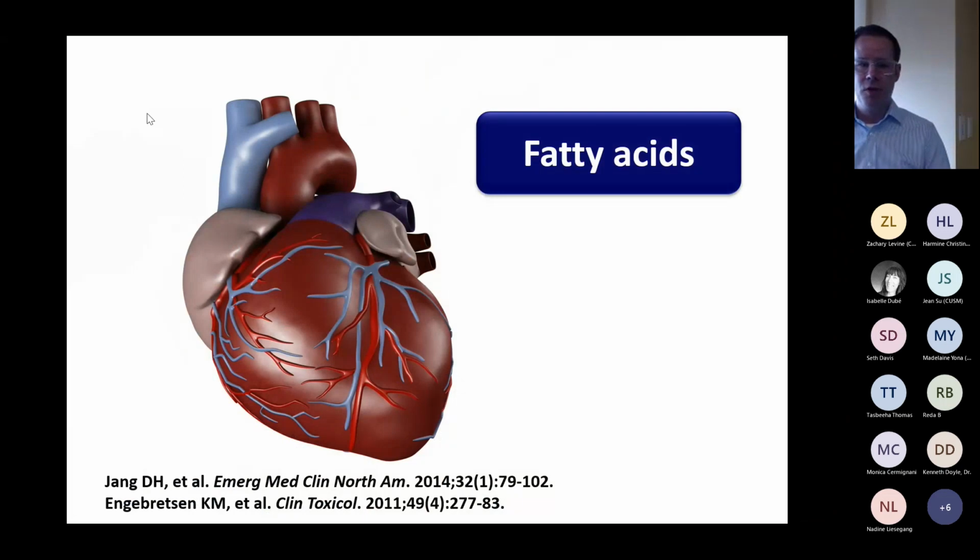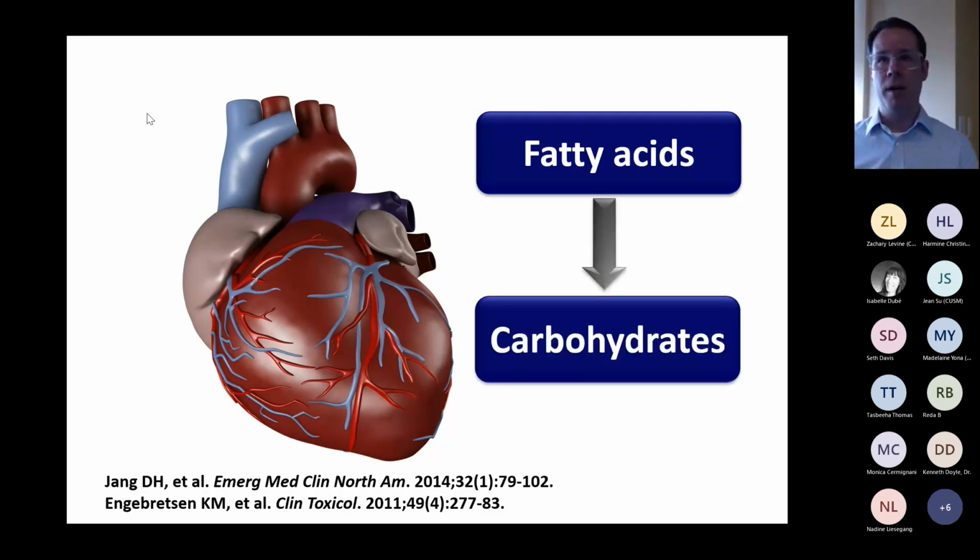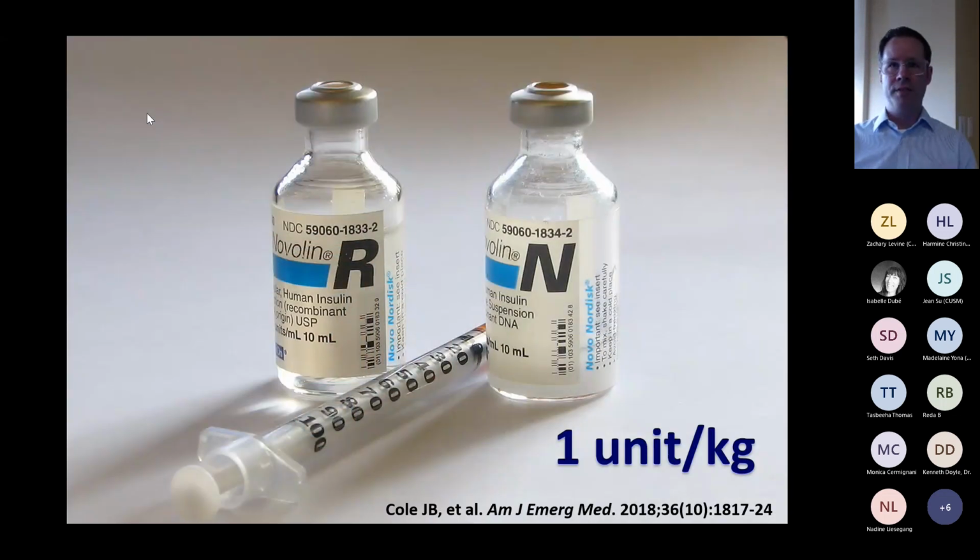Okay, now on to the good stuff. So in the general resting state, like right now, most of us are using fatty acids for our energy source for the heart. But when the heart gets stressed, it switches over to carbohydrates. And we're not really good at utilizing the carbohydrates. And this is where insulin comes in. Insulin can help the heart utilize the carbohydrates better and more efficiently, which is part of the reason why we're giving high doses of insulin for these cases.